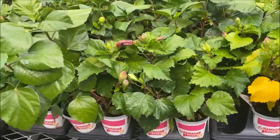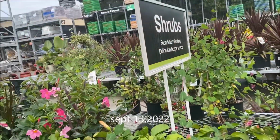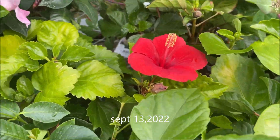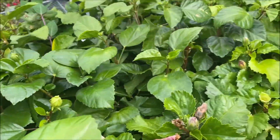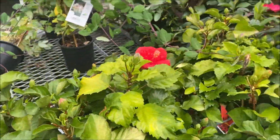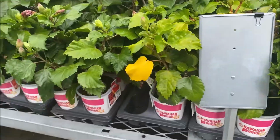Ayun guys, nandito kami sa Home Depot. Tropical shrubs. Ayun, gumamela guys. Oh, gumamela. Ang ganda. Ayan, ito. Ayun, the orange. Ay, gumamela.